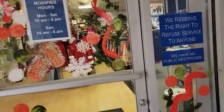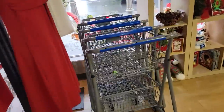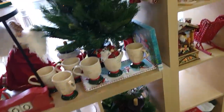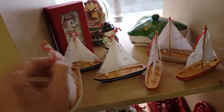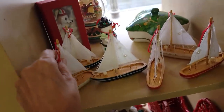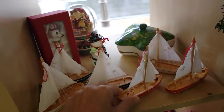All right. Let's go see what the situation is with a lucky cart. All right, they got lots of Christmas displayed up front. Oops, I ran next door and I got some hot tea because I'm kind of freezing right now. Look at these little sailboat ornaments. All six pieces for $5.99. Makes them like a buck a piece. Those are really cute.